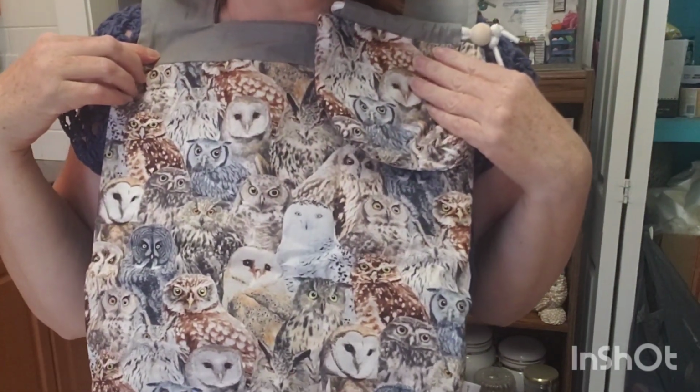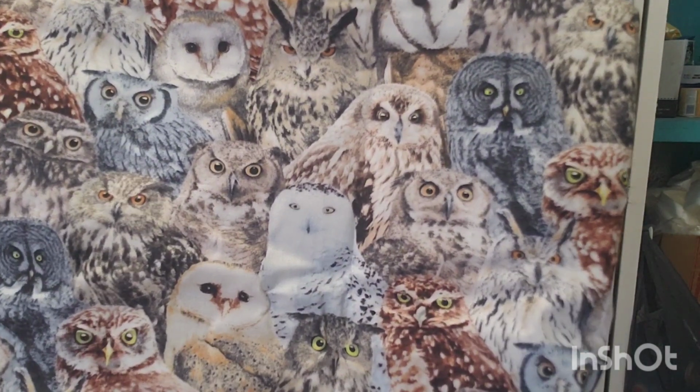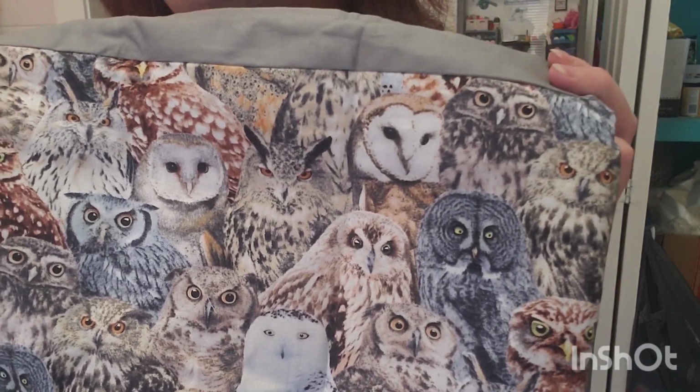Oh my gosh, I love it. I absolutely love it. I can't say that enough. Wow. Just so many different kinds of owls on here, guys. This is really beautiful fabric. Where did you get this fabric? Probably from Hobby Lobby. I'm just kidding. I'm Canadian. I don't know. We don't get Hobby Lobby. But anyway, thank you so much.